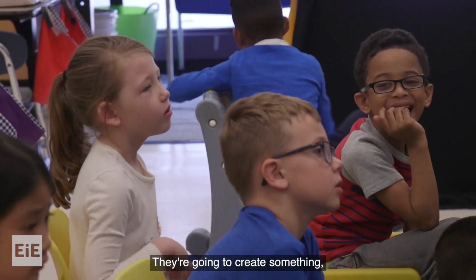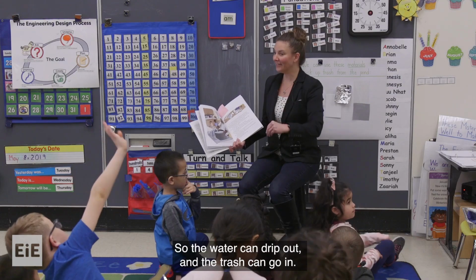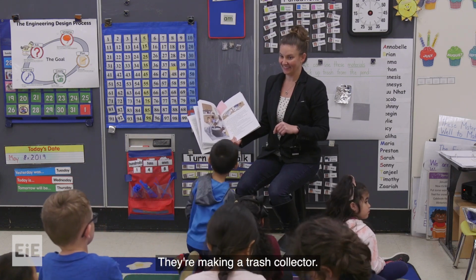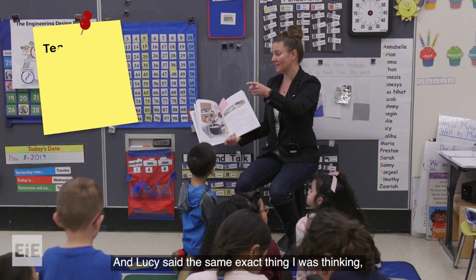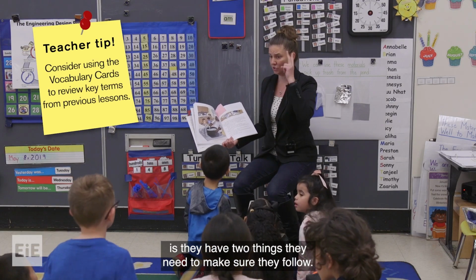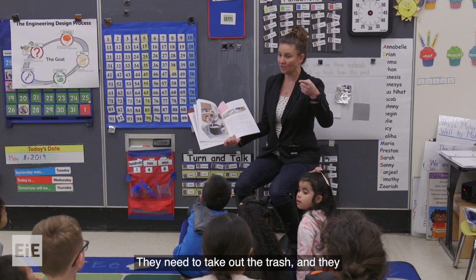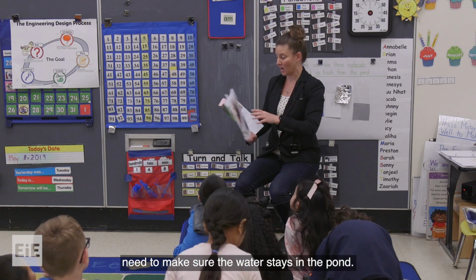Keeping something so the water can drip out and the trash can go in. And making a trash collector. Excellent, a trash collector. And Lucy said the same exact thing I was thinking, is they have two things they need to make sure they follow. They need to take out the trash, and they need to make sure the water stays in the pond.